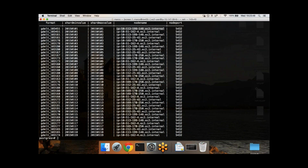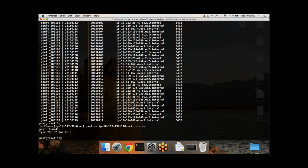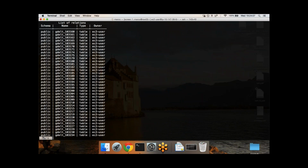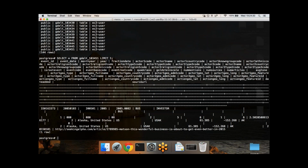Let's take a look at the worker node to get a good feeling for what this actually looks like. I'm going to try to remember the name of my shard, 103451. If I look at the worker node, I see there's a whole bunch of tables here with the names that I just saw. Each worker contains a different set of tables. The shard I just added is at the bottom here because it was the last one I added. If I quickly query this shard, okay, this is data that's in the GDELT table, but this shard only contains data for the 1st of January. And so there's the date, and some event, doesn't matter what.